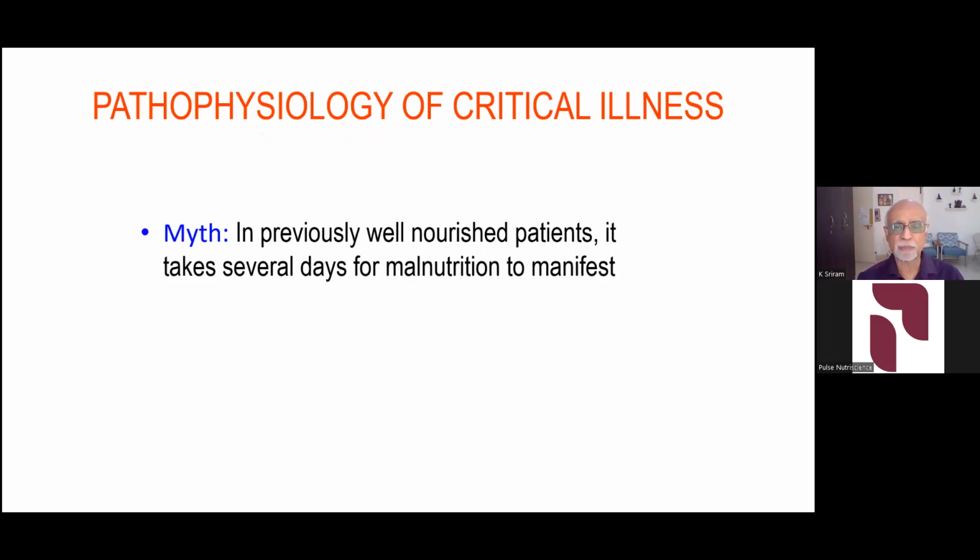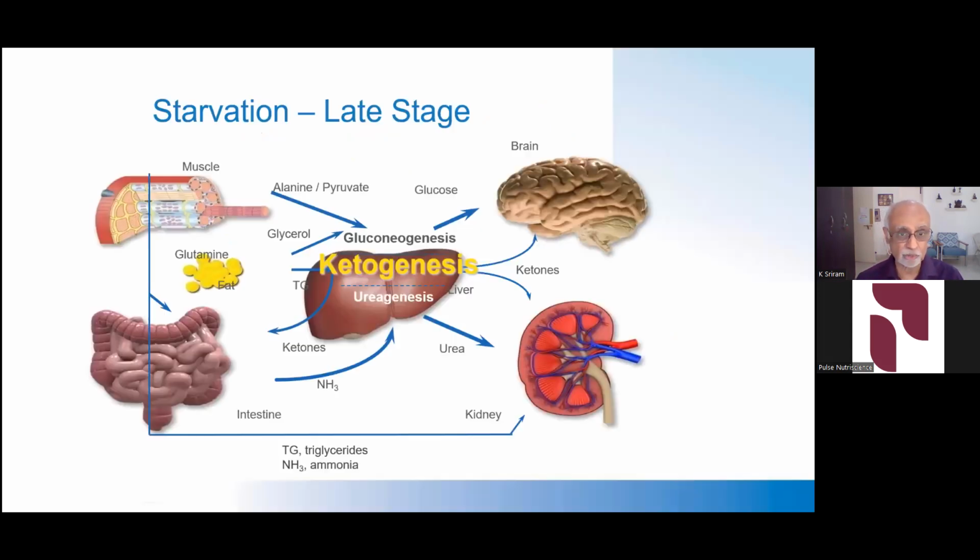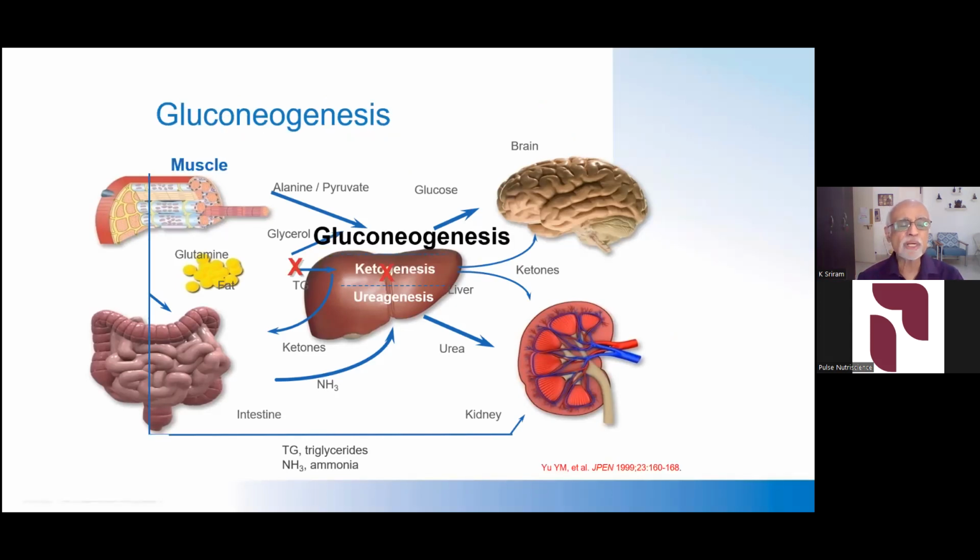In previously well-nourished patients, it takes several days for malnutrition to manifest. Is this correct? Obviously not, but I'm going to convince you. When you do not have time for breakfast and you do not have time for lunch, you have a peculiar smell in your breath when you go home. These are ketone bodies that come from the breakdown of fat. Whereas when you have inflammation or trauma or sepsis, the breakdown of fat, ketogenesis, is actually thwarted. It's cut down, and gluconeogenesis occurs from muscle, smooth muscle, as well as the voluntary muscles to produce glucose.